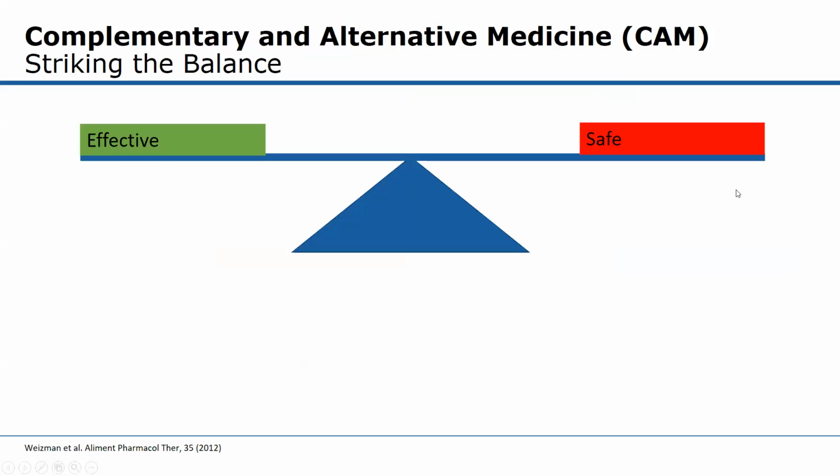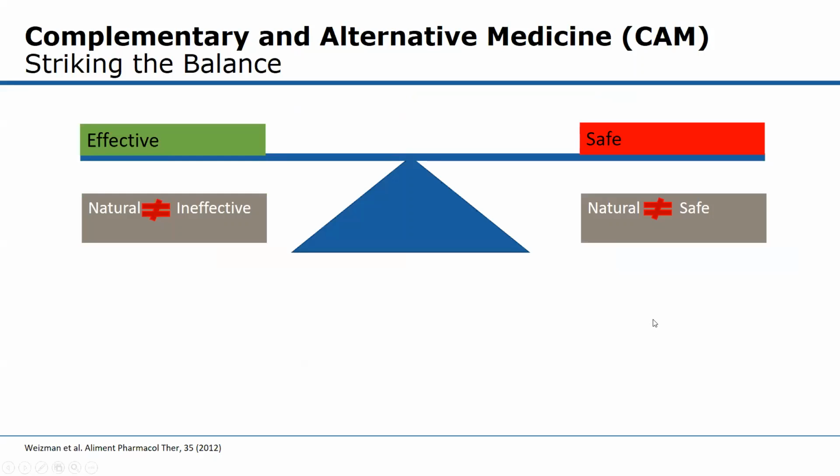So as with our conventional therapy, this applies to complementary and alternative medicine. This applies to any therapy that we use. Whenever we want to use a therapy, we want to put it on a balance. We want to balance effectiveness or efficacy, and we also want to balance safety. And there are two concepts that I really want to emphasize: natural does not necessarily mean safe, and on the other hand, natural does not necessarily mean ineffective. An example of that is aspirin, one of the major medicines that we use now, which is derived from a natural plant.